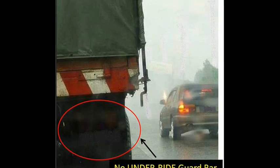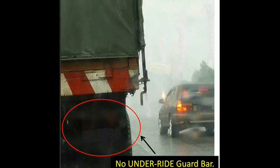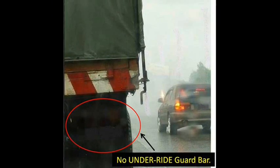A potential killer on the road. It is a common sight to see lorries without underride guard bars. What do the underride guard bars do? See how the underride bars protect the occupants.